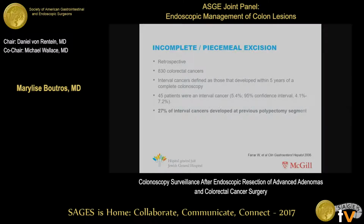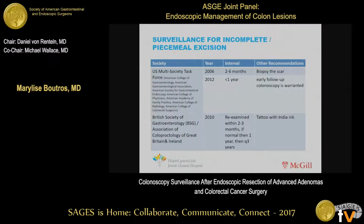And even though they were all highly trained endoscopists, there was still great variation between them. From a retrospective study of 830 patients with colorectal cancers, 45 developed an interval cancer, and 27%, again, as Dr. Pohl had mentioned in his talk, developed them at previous polypectomy segments. So although not all interval cancers are due to incomplete resection, at least a quarter of them are. So it's a significant problem. So what do our guidelines say?